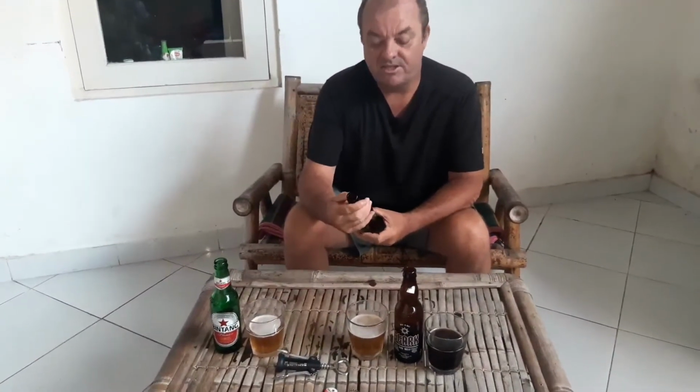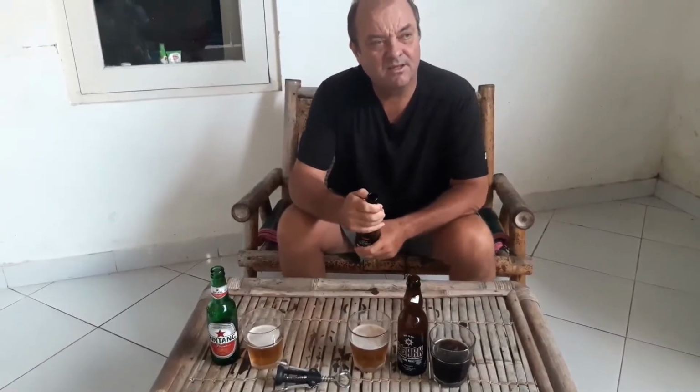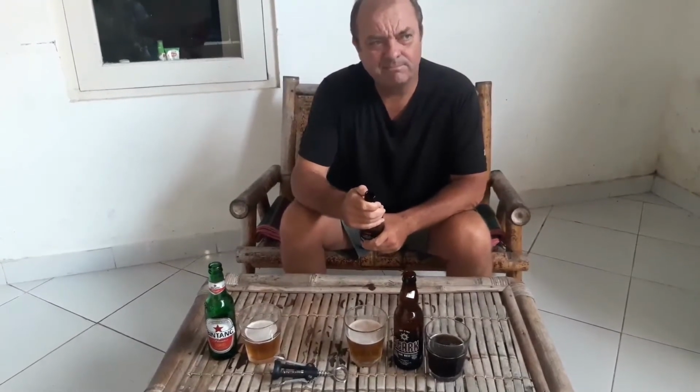Never really had lychee. If you don't know what that is, it's a fruit that you find here in the tropics. I like it, it's pretty good. I'm not sure how to describe it. It has a nice sweet flavor, but it's kind of got a hard little seed in the middle. It's like rambutan, but you might not know what rambutan is either.